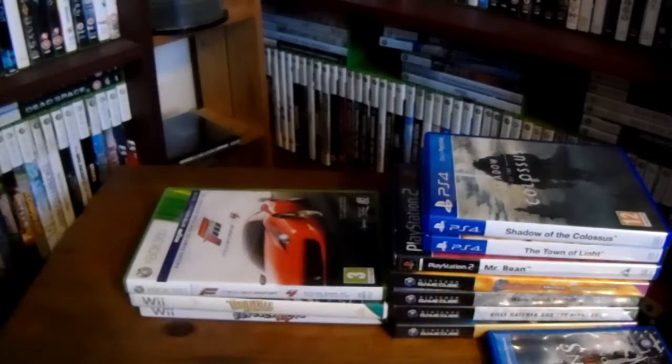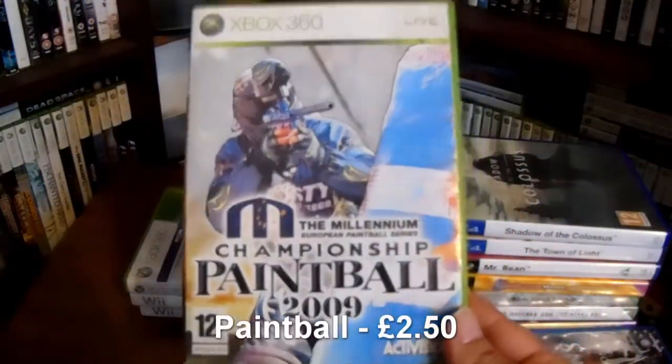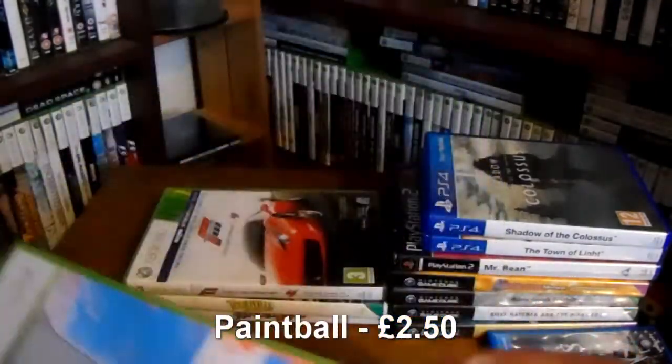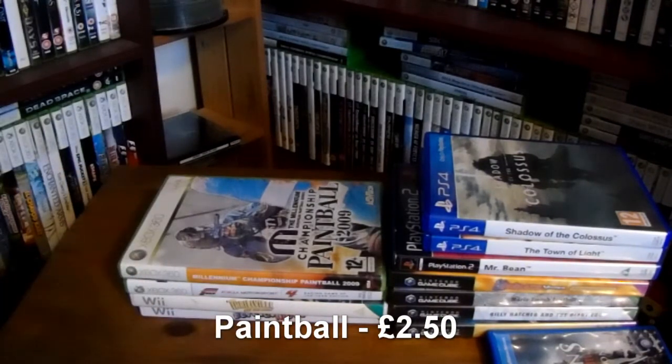I don't know what the difference is. And I found one for the collection that I don't have. I rented it once to try and get the achievements on it, and I found nobody who wanted to play it online with me. So I sent it back. But now that I've got it, I might attempt to finish it again. It's an incredibly boring game. Millennium Championship Paintball 2009. It is literally walking around in a tiny square room with some padded things you have to duck in and out of. That's pretty much it.